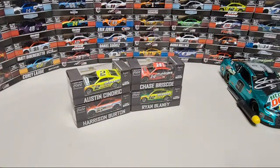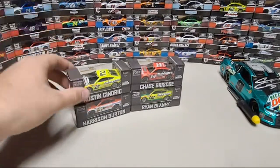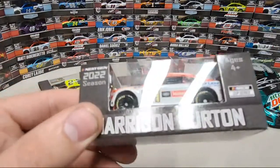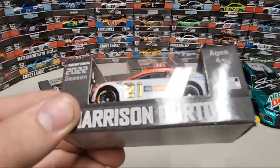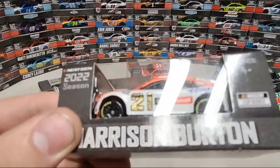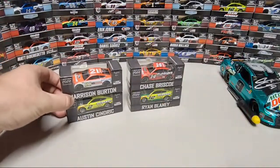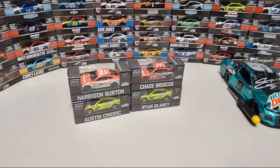Love to see the Wood Brothers 21 go back to the gold leaf numbers. What do you mean? That one right there? Because they got gold leaf numbers on there. There you can kind of see it. But yes, the numbers are gold leaf, so they do have a very shiny number. Now, it's harder to see on the 164, but you will see it on the 124 for sure, and it is on the 164 as well.